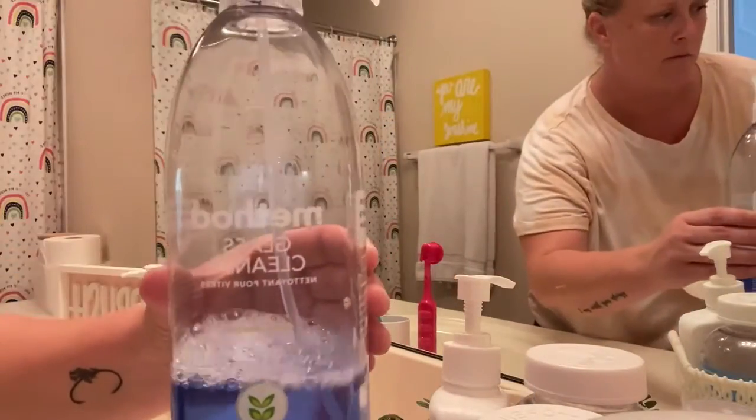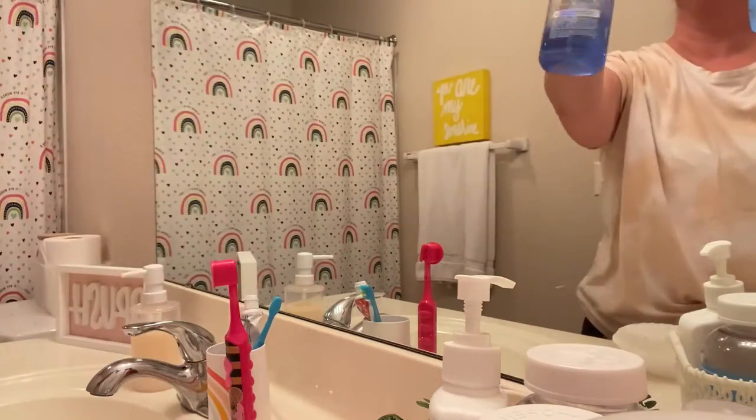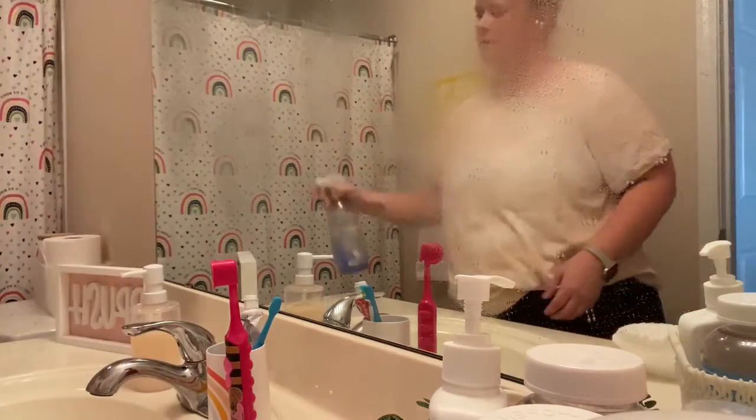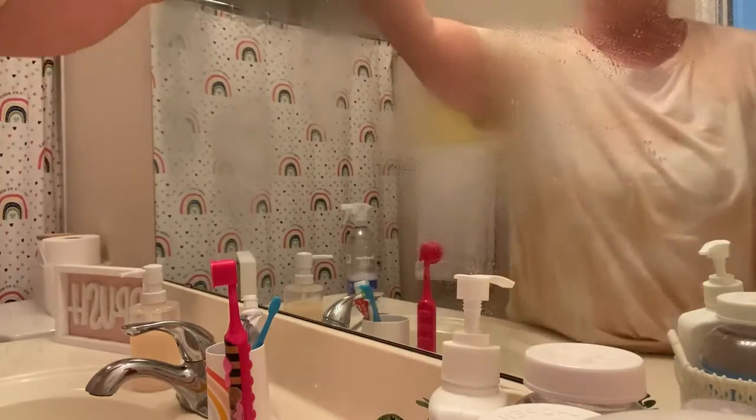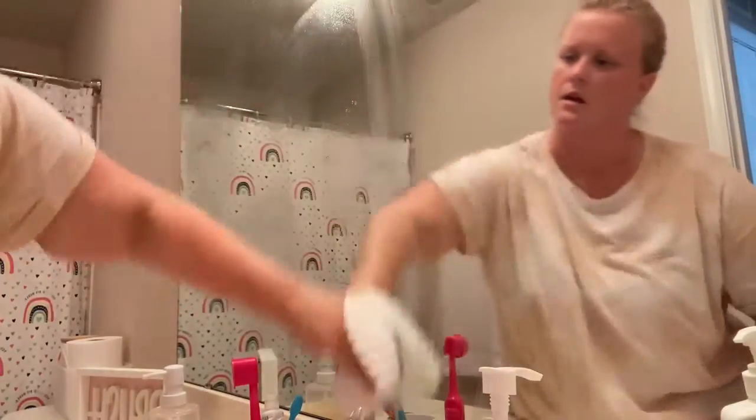Here you'll see that I'm using the Method glass cleaner. I prefer this one over Windex just because it has a better smell. It kind of has like a minty smell. I'm not really big on cleaning products that smell like bleach or, you know, cleaning supplies.